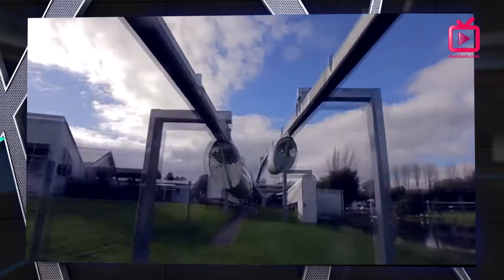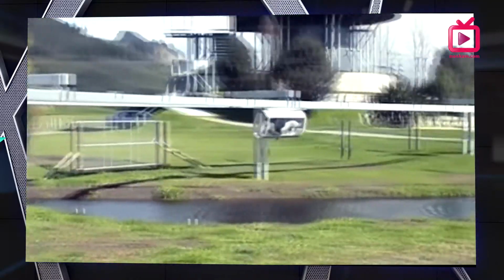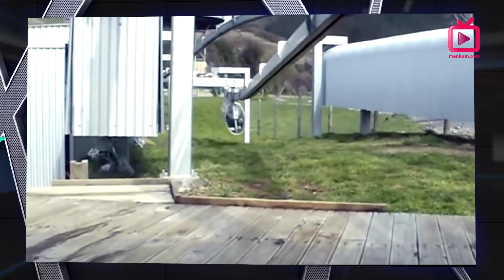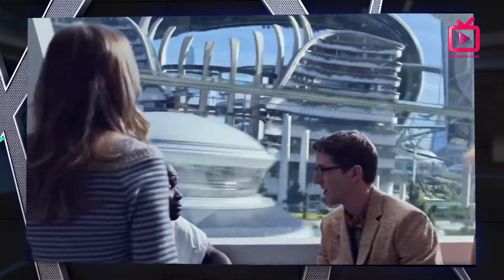Even though this is not a dangerous or extreme attraction, its innovation makes it one of the most unusual entertainments in the world. By the way, for now, Schweeb is only an attraction, but its creators seriously believe that pedal monorails can become an alternative to modern urban transportation.